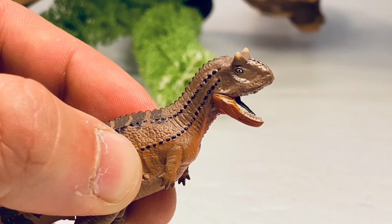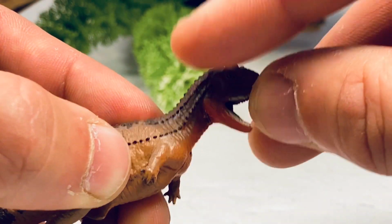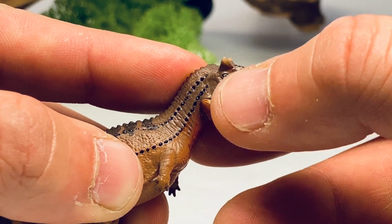As you can see, the head is beautifully sculpted. The horns are actually really, really sharp. You just tap your finger on them, and you can definitely feel the point of those horns. The eye is painted in beautifully. It's done in green with a black pupil.